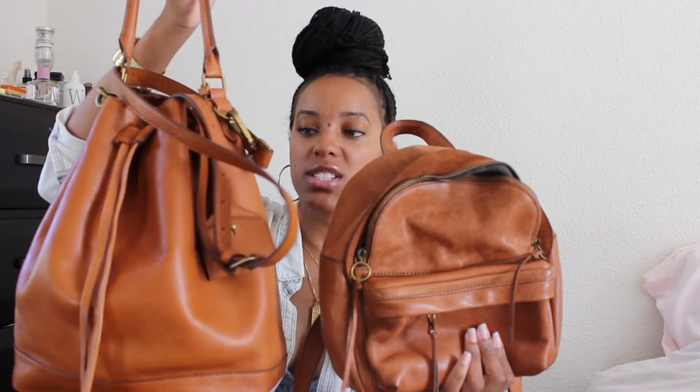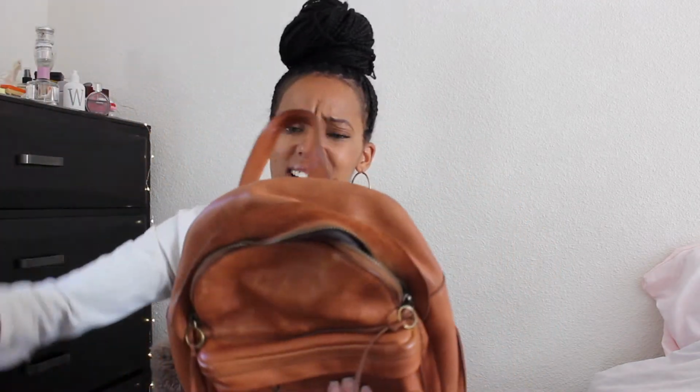Another Madewell bag is this mini book bag. Now, this is kind of dirty now because I let someone borrow it and they kind of just destroyed it, wearing it all the time, and I was so mad. But this one, I love this color. This is more cognac-y than this one. I don't know if you can tell. This is more orangey. This is more cognac, I think.